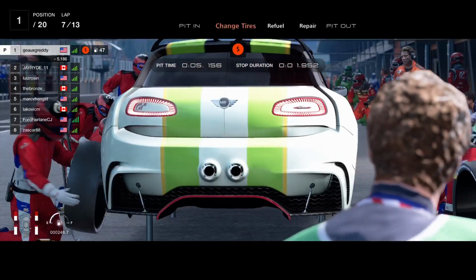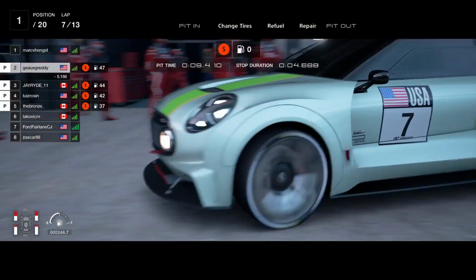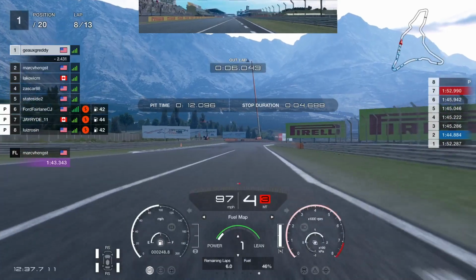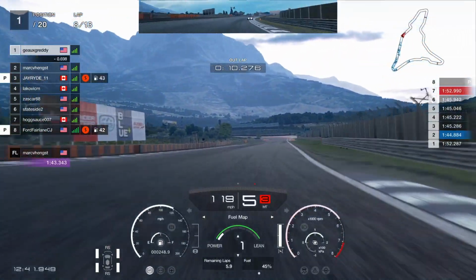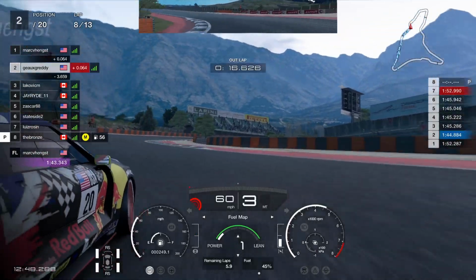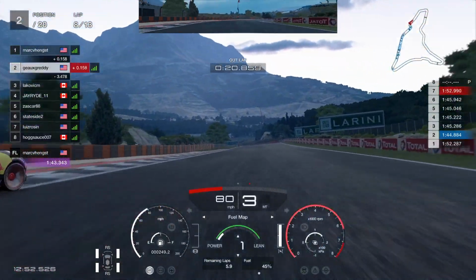No smoke this time, so I guess I was being a little more gentle on the car than last race. Come out, and where am I going to come out? So if I made the correct decision, I should come out either right with or in front of Mark, who pitted earlier. Now here he comes, so he passes me up. Now he is on one lap less fresh tires. So now I have the advantage. I have the fresher tires.